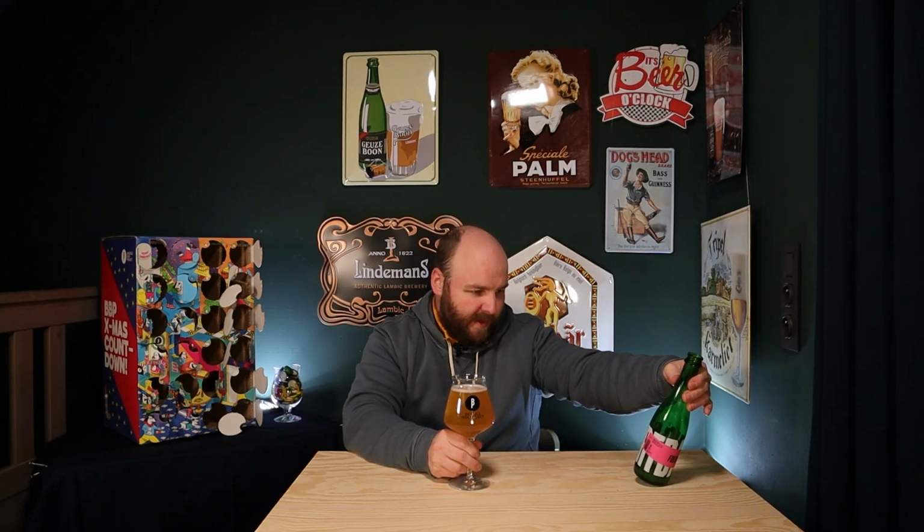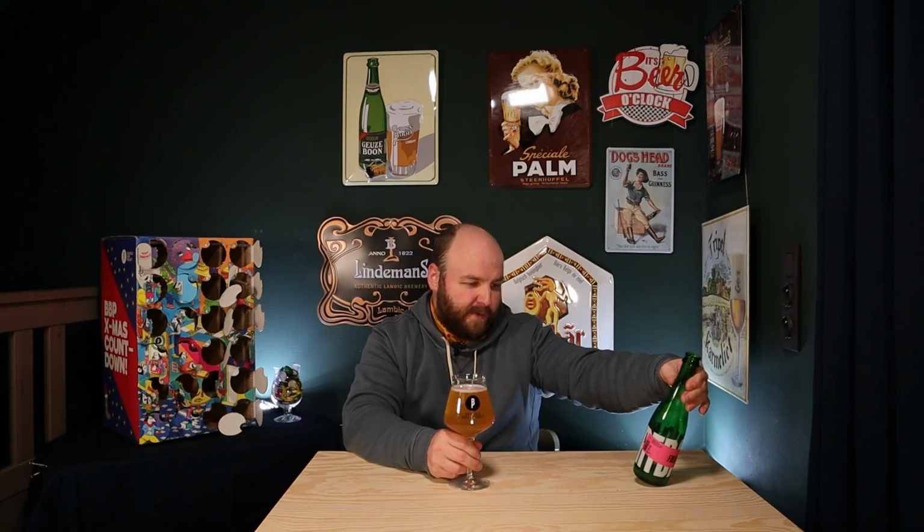Actually, I mainly smell clementines, but that's because I just ate a clementine and my hand smells of clementine. So this actually smells like a rather young lambic. Now, of course, it has matured for 3 months in chestnut foeder, so it hasn't aged for 3 years.